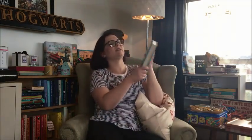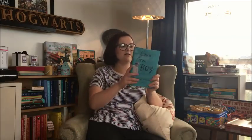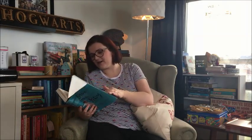The next thing I got was something that David bought me. I asked David to get me a book this year that he hadn't heard me talk about. I wanted him to go into a bookshop and find a book himself that he thought I would like. He picked up this, which is Love From Boy, Roald Dahl's Letters to His Mother. I do very much enjoy Roald Dahl. He was a big part of my childhood growing up. I read and loved the majority of his books. There is one of his that I haven't read. So this was very cute of David to do.